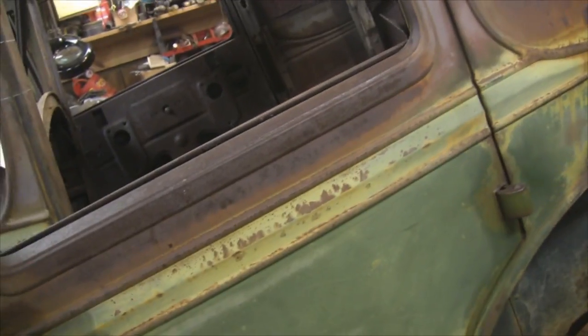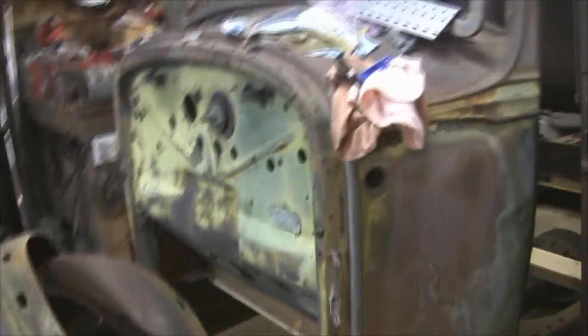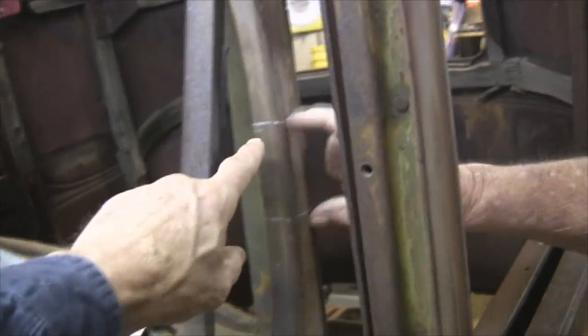A guy told me one time, he said, it's really going to be nice when you get it fixed up. It's done. That's what I always said. It's done. Oh, that's a beautiful patina right there. Are you going to chop it? You're going to chop it, aren't you? Yeah, I'm taking 3 inches out of it.